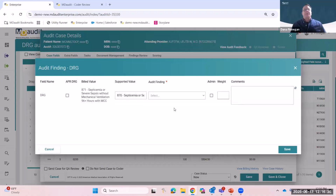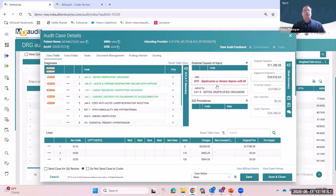So I'm going to go in and put that, and I'm going to say that my original billing was a potential underpayment. And I can put some notes in for my coder. This is very important, the ability to put notes in here and comments so the coder can see why you made that change and rebut it. Now, I'm going to hit save, and that's going to turn it red.